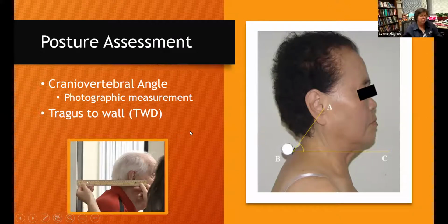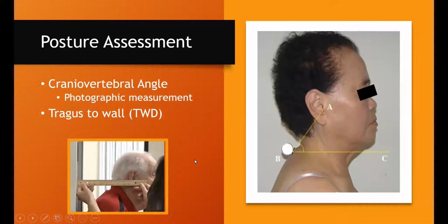Okay, another posture measure was the craniovertebral angle, and this was done by a photographic measure. They had a light placed on the C7, and then the measurement was taken to the ear and then to a horizontal line to get the craniovertebral angle. And then tragus wall was also measured. And yes, this was not the participant, but we slipped his picture in there.